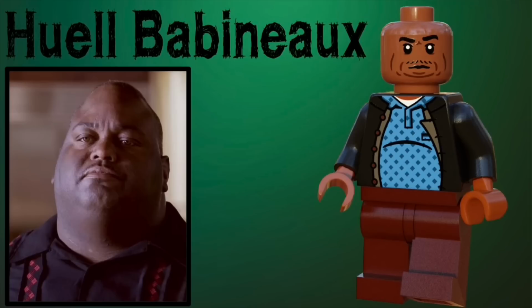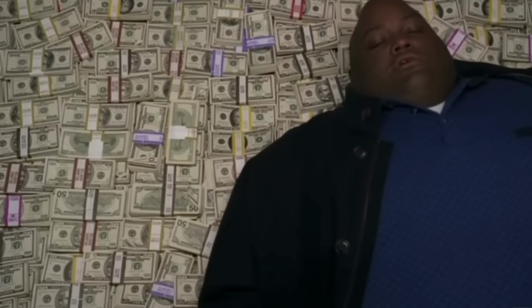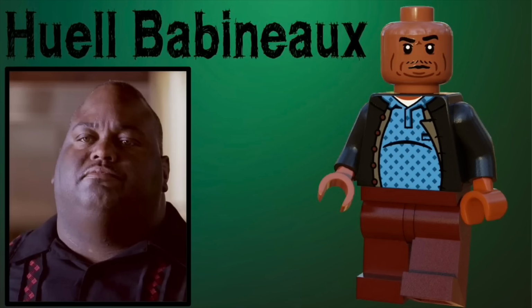Anyway, this figure has a smirking facial expression as well as a bit of a mustache. I decided to base his outfit off of his most iconic scene, so as you can see, he's wearing a black jacket with a bunch of dark brown buttons, and underneath that is a blue collared shirt with a bunch of dark blue diamonds. Huel is a pretty big dude, which was pretty hard to represent with a Lego minifigure since they're all the same size, but in the end, I'm reasonably happy with how this guy turned out.